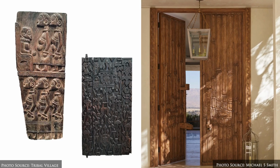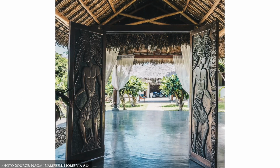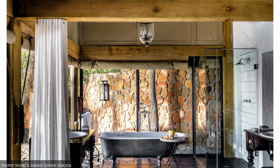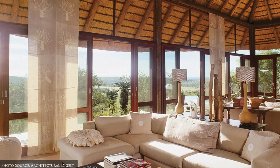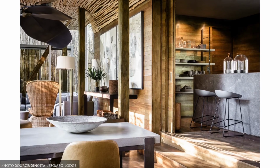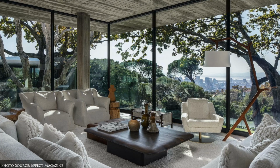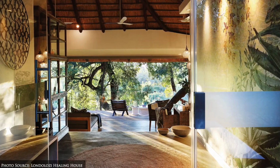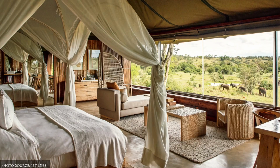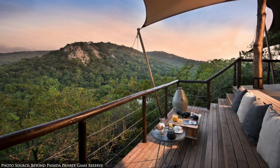carved wooden doors, hardwood beams made from mahogany, leadwood or teak, open floor plans to create a seamless flow between indoor and outdoor spaces, large windows and sliding glass doors to maximise natural light and airflow. And expansive verandas and outdoor living spaces.